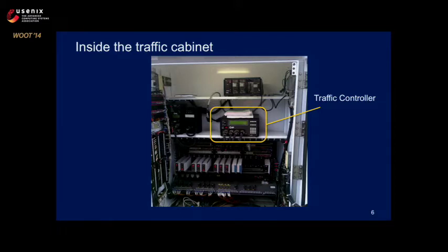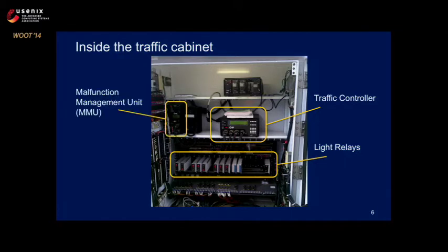This underwent quite a transition. In the last 100 years, it started off as electronic timing circuits, and underwent a transition and became this fully computerized device. Also in the box, we've got some relays for actually controlling the lights. But between the two of these, the traffic controller doesn't directly connect to the relays. There's this malfunction management unit, the MMU. It's also called the conflict management unit, but it was there from the electronic days. In case anything went wrong with the circuit, this thing is there to take over.